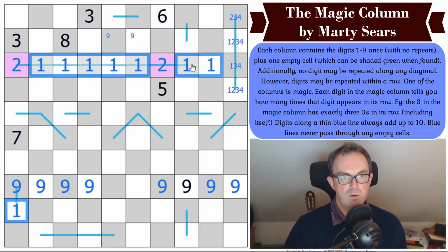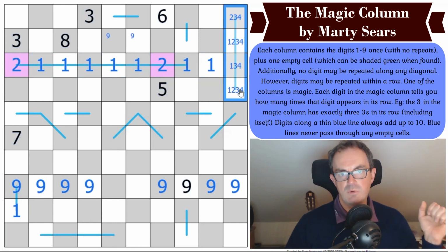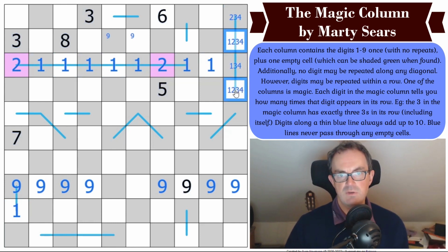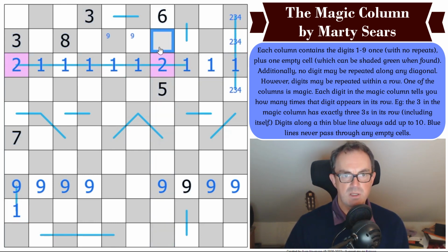So now I've got 8 ones. Beautiful, yes. Look, this column, where does the 1 go now? It's not in those 2 cells, so it's here. So now I've got loads of 1s in this row, and I need my final 1 of the grid, which I know is in this column, and I'm probably going to be able to get it, I think.